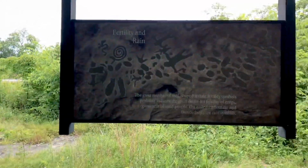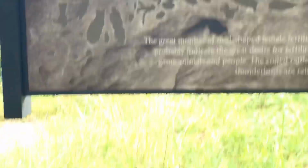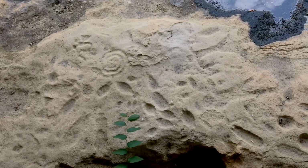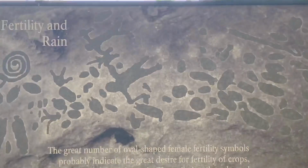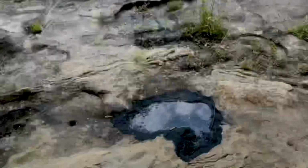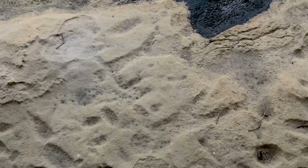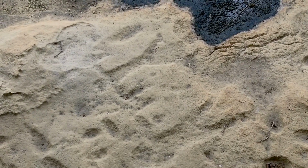See, there's the circular thing. And there's that easily identifiable. There's a person right in the middle. And I can see him there. Super cool.